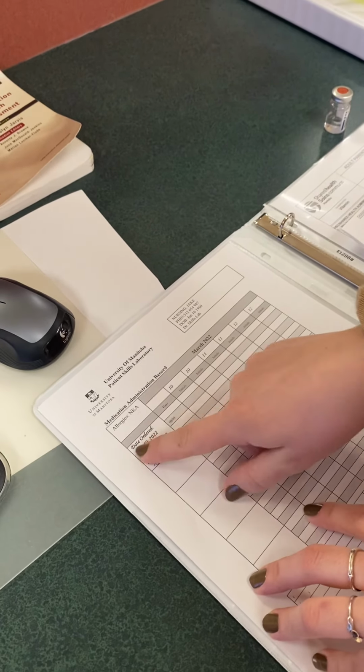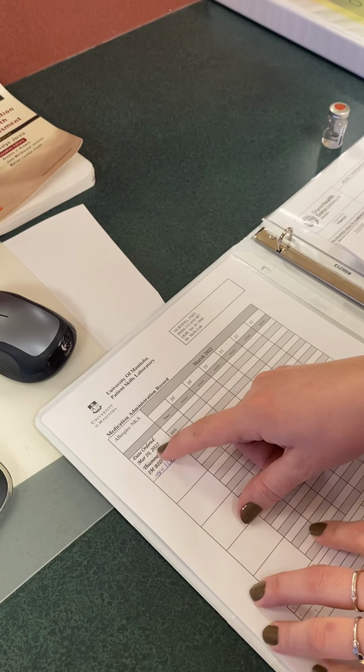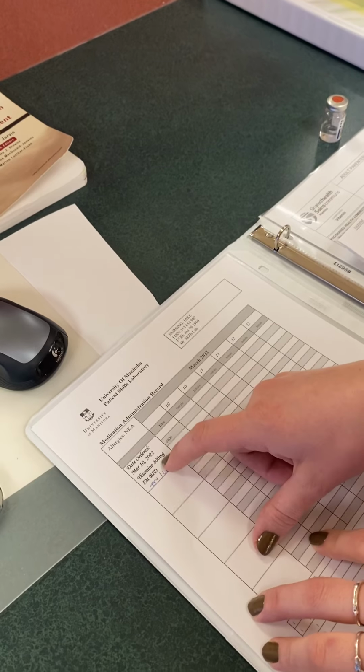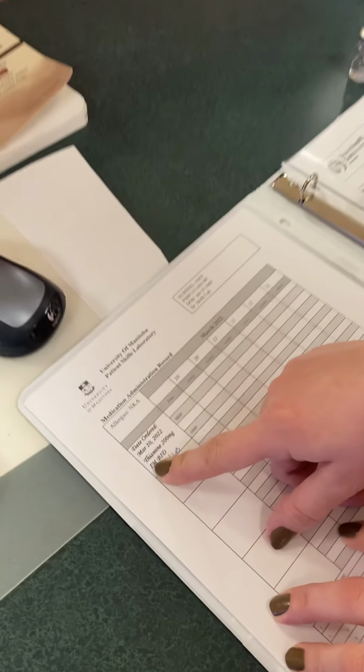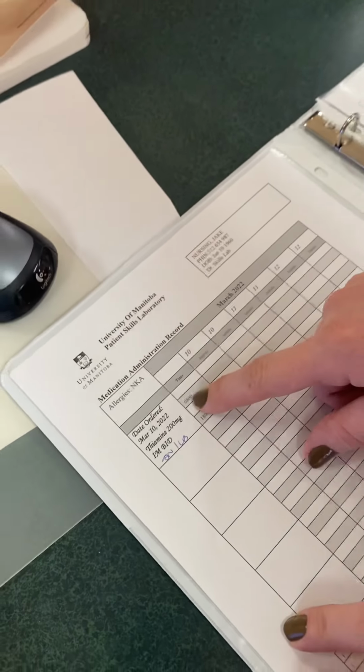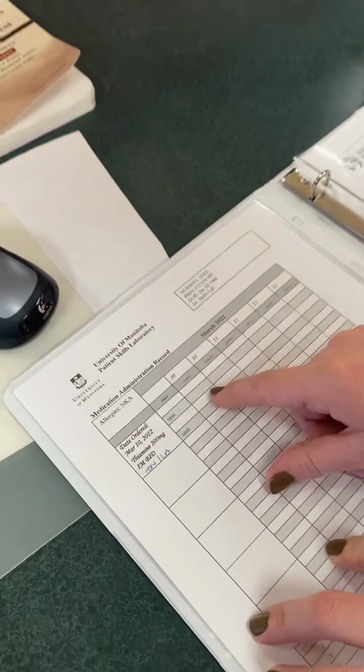There are no known allergies. The date ordered is March 10th, 2022. The drug is thiamine. The dose is 200 milligrams. The route is intramuscular. The frequency is twice daily, or BID. And the time is 8 a.m. It's not been given, so it's safe to give.